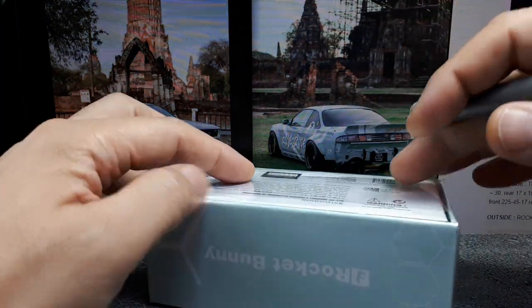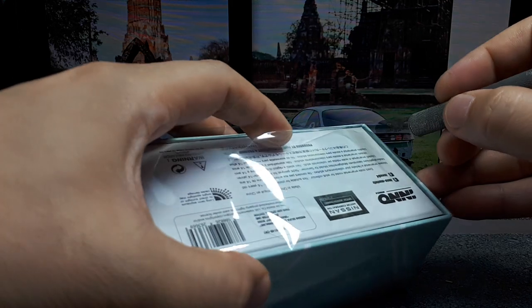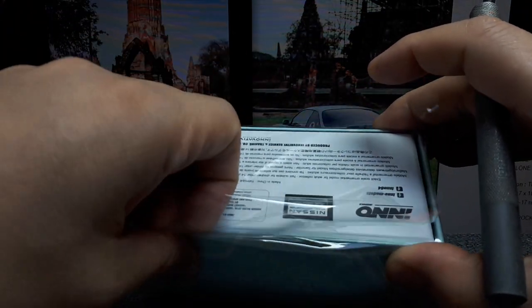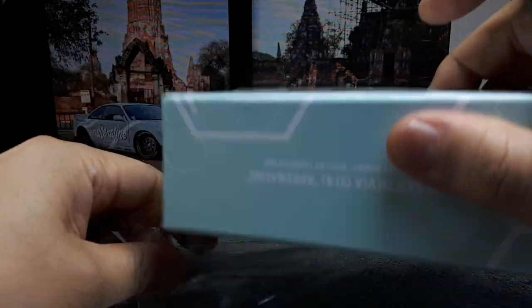The reason why I bought this one is because I actually went back and looked at my video of the purple car and realized that this thing is significantly different from the purple one. So that's why I bought it.